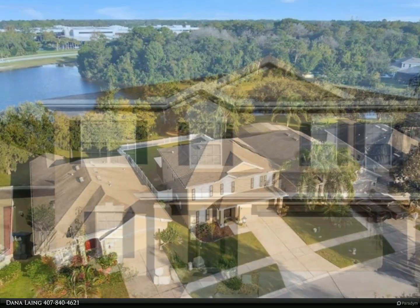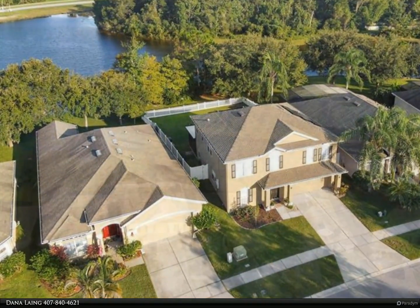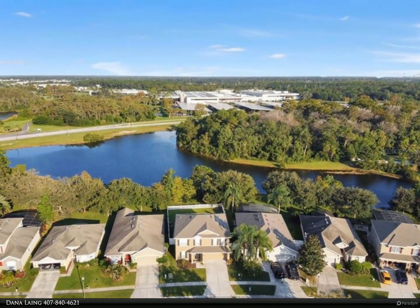Come make this beautiful 6-bedroom, 3-bath home yours today. Located near a cul-de-sac in the highly sought-after gated Woodland Lakes 2 community. The home features many upgrades including solar panels that cover much of the energy costs.